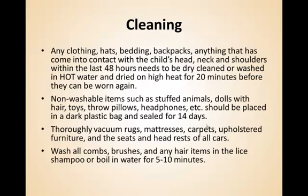So when you're cleaning, you need to remember that any clothing, hats, bedding, backpacks, anything that has come into contact with the child's head, neck, and shoulders within the last 48 hours needs to be dry cleaned or washed in hot water and then dried in a dryer on high heat for 20 minutes.